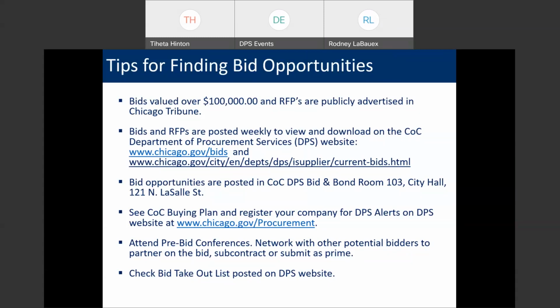See the City of Chicago buying plan, as Jackie mentioned, and register your company for DPS alerts on the DPS website at www.chicago.gov/procurement. Here, I want to just make a note also, later on in the presentation, there is a section that refers to a sample RFP handout.